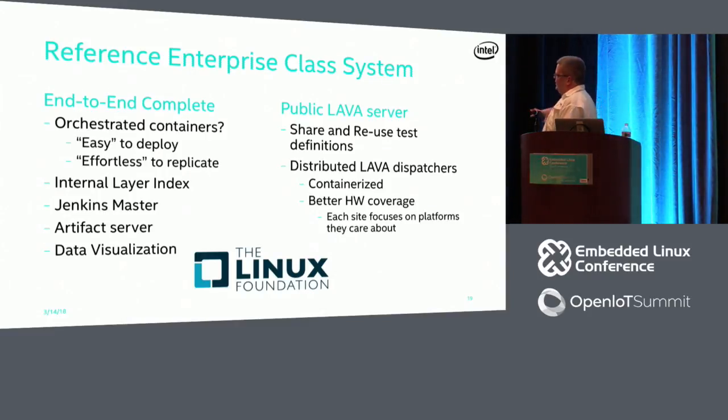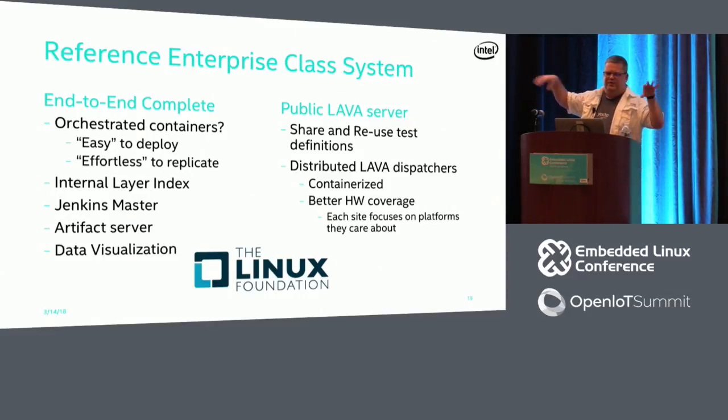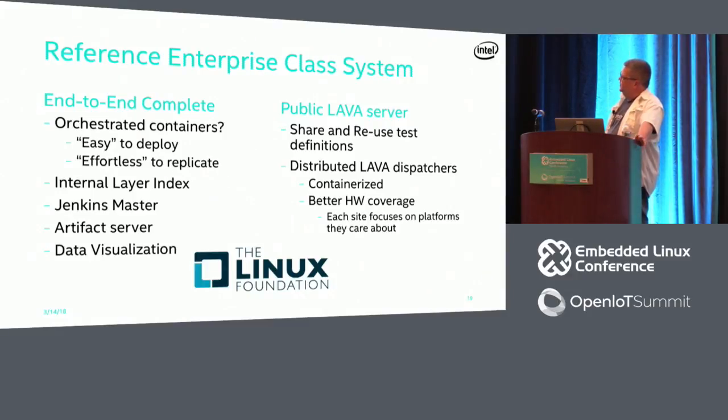The other thing, specifically in the OpenEmbedded Yocto project space, I think we want an internal layer index, because as a corporate entity, we've got our own corporate layers and Git repositories, but nobody can really see what's in them. So we want to be able to have a layer index to actually share that stuff. Obviously you need a Jenkins master or some other kind of CI system in there. You need some kind of artifacts server in there. You need all the lava stuff, data visualization.